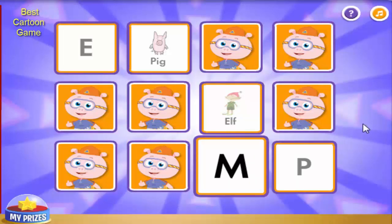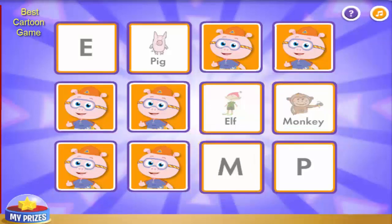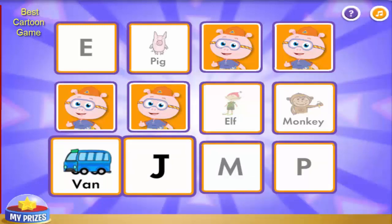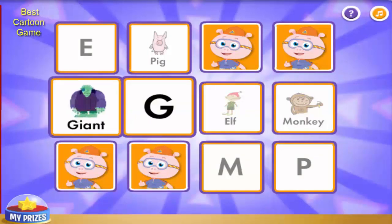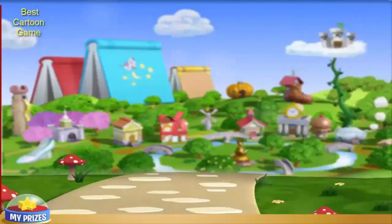M. Monkey. Monkey starts with the letter M. Terrific match. J. Van. Van doesn't begin with J. Keep looking. G. Giant. Giant starts with the letter G.